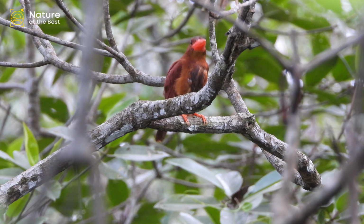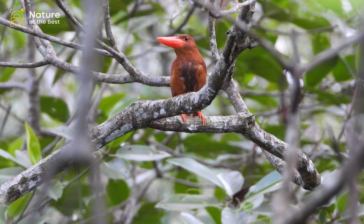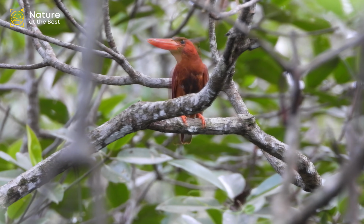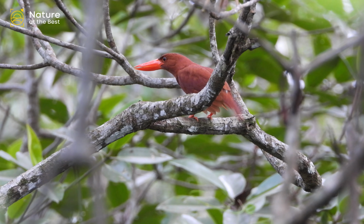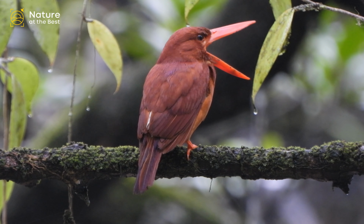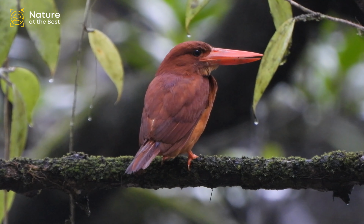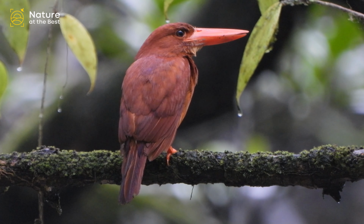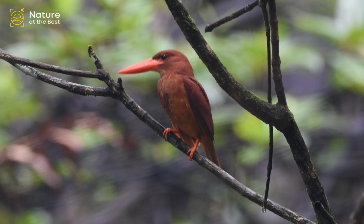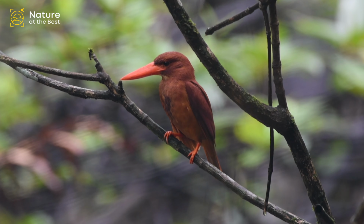The Ruddy Kingfisher is a very shy, dark rusty orange kingfisher. It has a very large, bright red bill, and equally red legs. Due to its preference for heavily forested areas, the kingfisher's high descending call is more often heard than the bird itself is seen. These birds generally travel singly or in pairs. Ruddy kingfishers inhabit forested areas, from the temperate to tropical zones, often in thick jungles and rainforests.